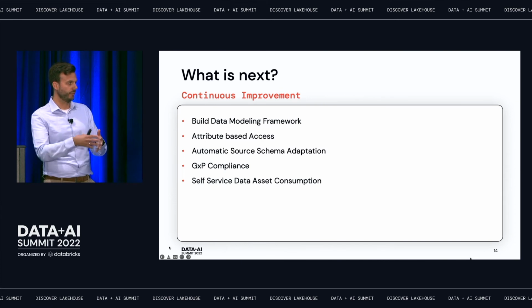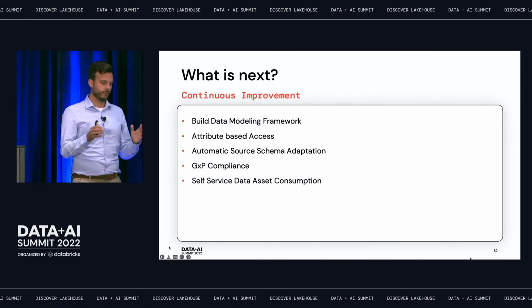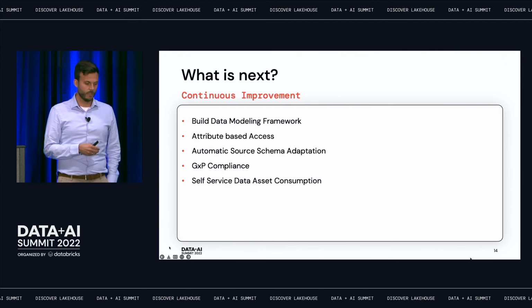What do you need to persist? Which intermediate steps? What can you do virtually in real time, right? So all these questions we are currently figuring out, and we want to build a data modeling framework to really build data assets in Databricks natively.